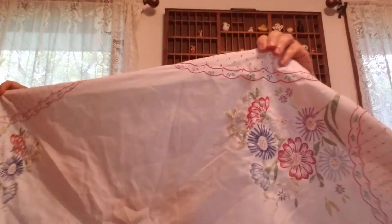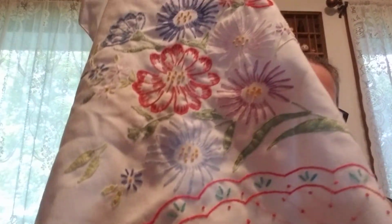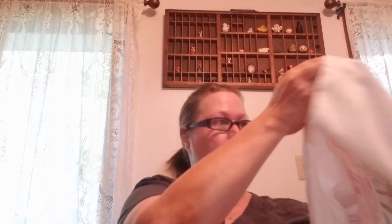And then I got this pretty scarf, this dresser scarf. And I'm a sucker for these. And look at that. Isn't that beautiful? I use these all the time in my decor. So you bet your bottom dollar, by golly, I'm going to be keeping this. Be washing that thing up and keeping it.